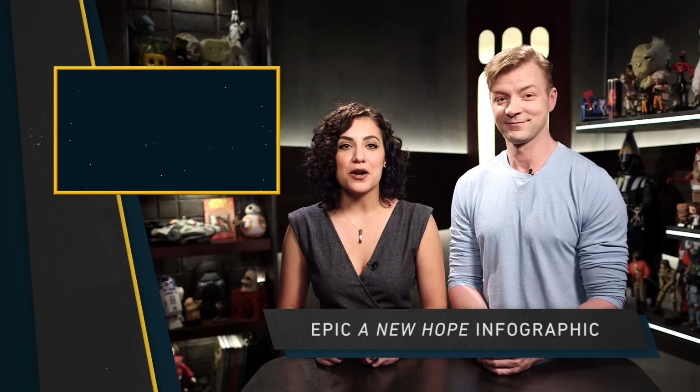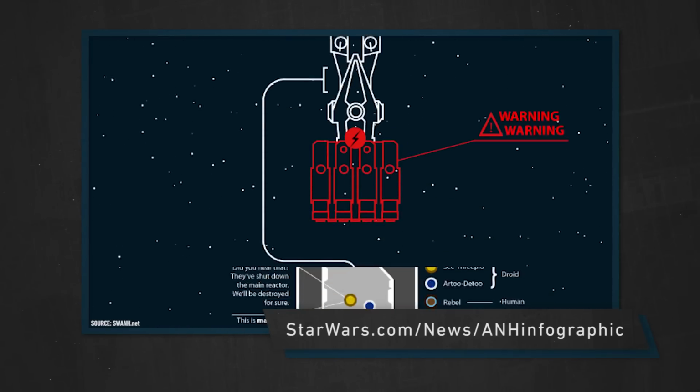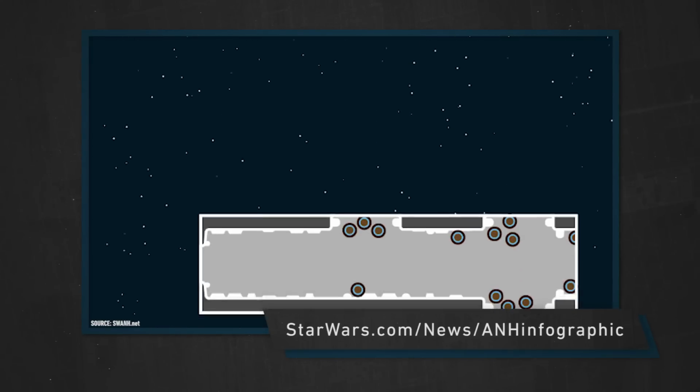Finally, Star Wars fan Martin Panchaud created this sprawling 400-foot infographic depicting the entirety of the script for A New Hope. StarWars.com spoke to him about the creation of his massive project, his favorite scenes to recreate, and his plans for a follow-up. To read the full article or for more Star Wars information from around the galaxy, check out StarWars.com.